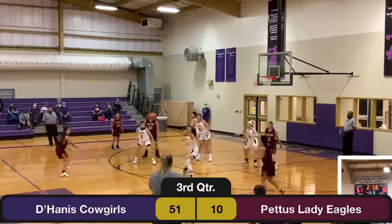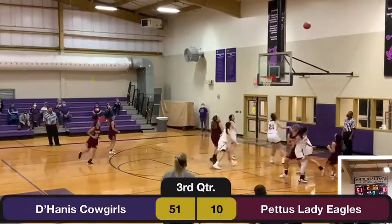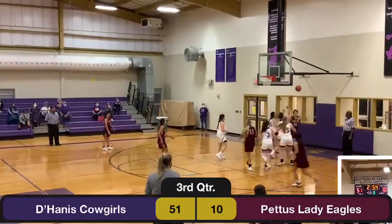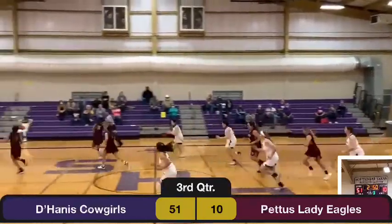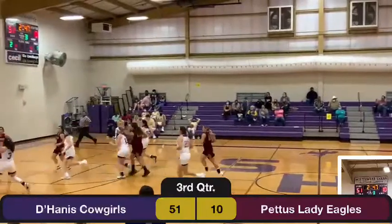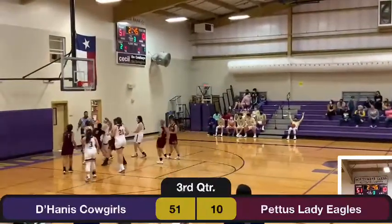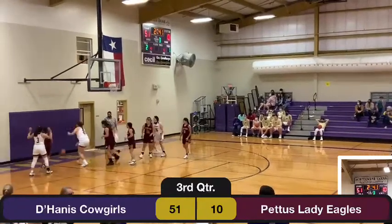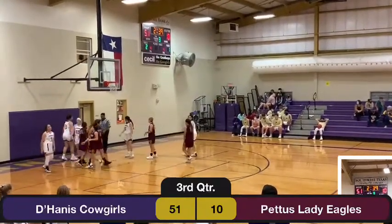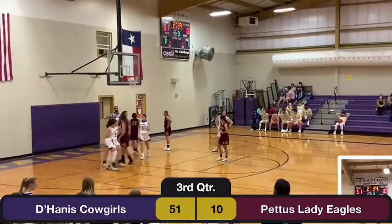Pettus sets up their offense, swung over to the right side, and this little jump shot's going to be airballed and deflected and taken by Rodriguez. Swung out to Peyton Burrow, going to take it down the court. Finds Reyes. Reyes with the jump shot, airballed, and Brighton Beard is going to pick it up and back to Reyes for another deflection off of Pettus. So it's going to go out of bounds on Pettus.